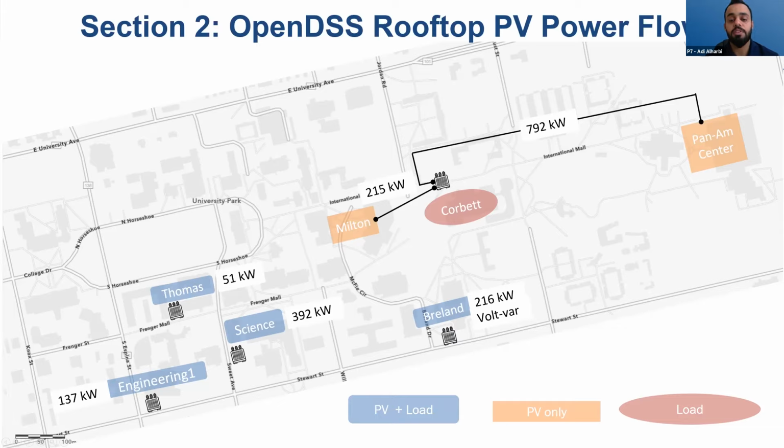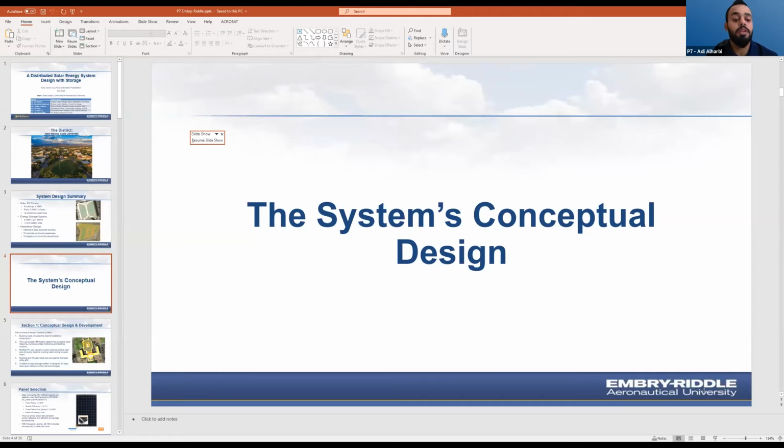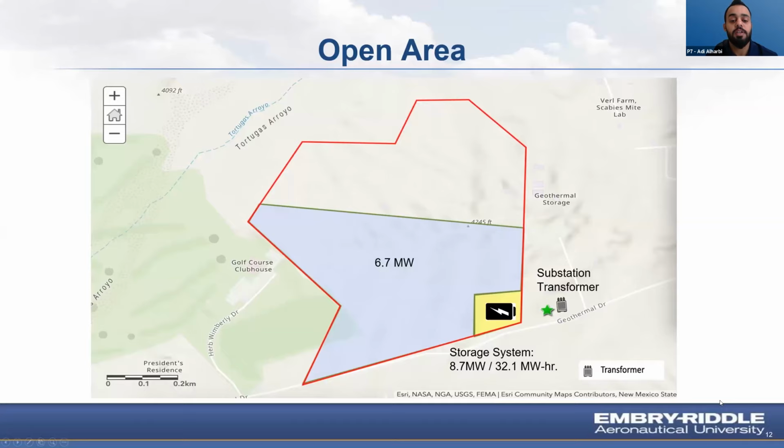The remaining power is coming from an open area that is located beside the substation. This open area has a PV system of 6.7 megawatt and a storage system of a total 8.7 megawatt with energy capacity of 32.1 megawatt hour. And they both are connected to the substation transformer. Next slide.